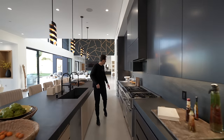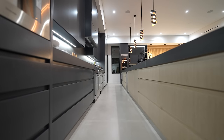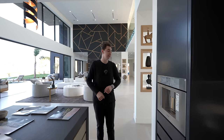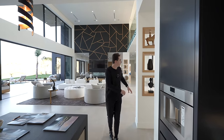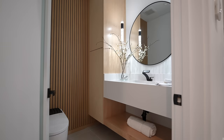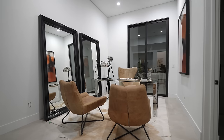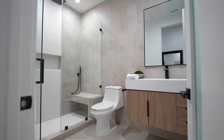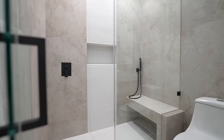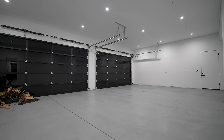Over here to my left, we've got more custom cabinetry, of course. And to my right, we see more of the wooden tones throughout. Also to my left, this is your Thermador espresso machine, stainless steel. And we have another one of those structural pillars where you can show off your artwork. Now let's continue. To my right, you've got a powder room, and next to that, we have a private office which has gorgeous furniture throughout, and it has an ensuite bathroom with the floating vanity and the glass enclosed shower, which has the penny tile throughout. And then to my right, that is your 4-car garage.